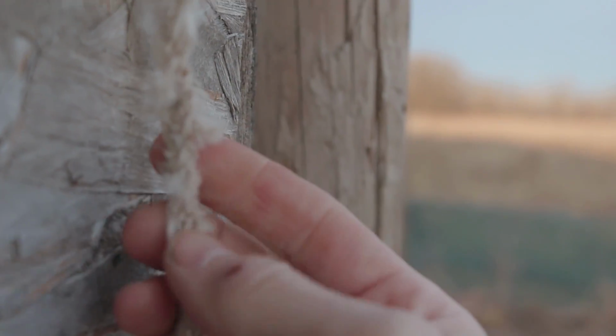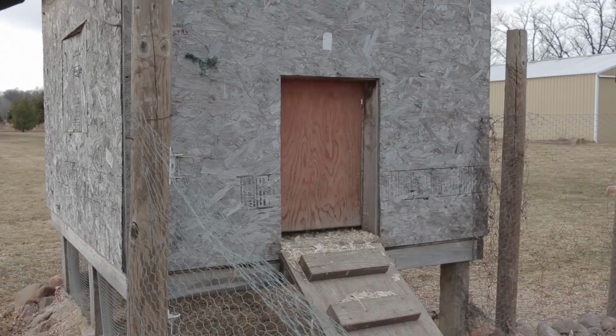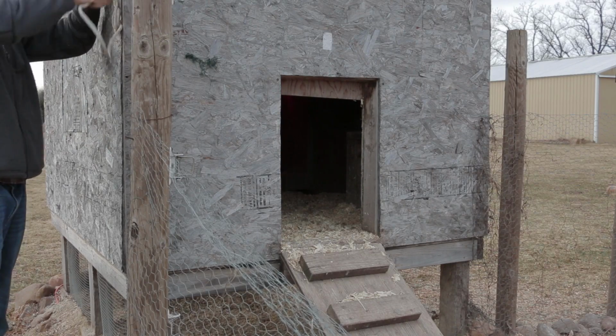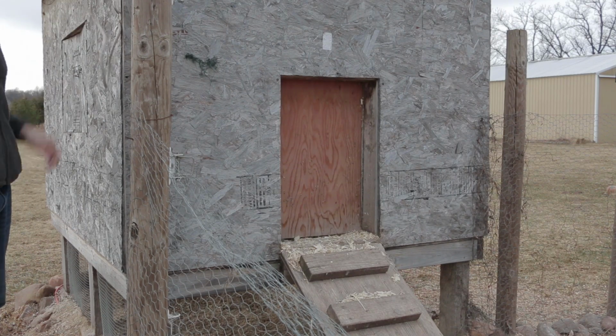We use a rope. This rope has held up 5 or 6 years now, I think, and it's starting to get a little frayed. If you wanted a longer term solution, maybe you could use a coated wire, like a dog tie or something like that. But it works pretty nice. From the outside we just pull and wrap it around this thing to hold the door up, and when we want to lower it at night, we lower it back down without having to climb into that coop. Predators are definitely something that we have to think about constantly out here.